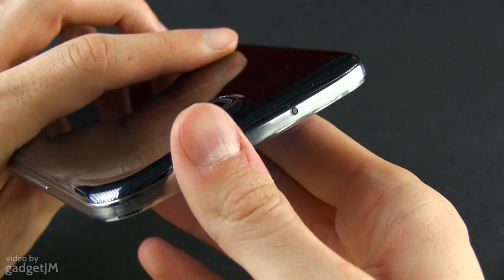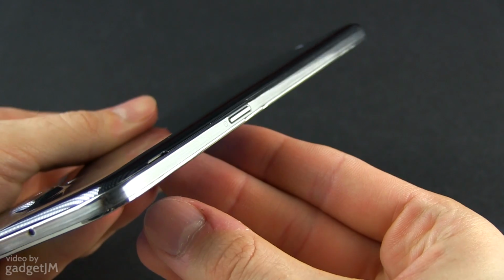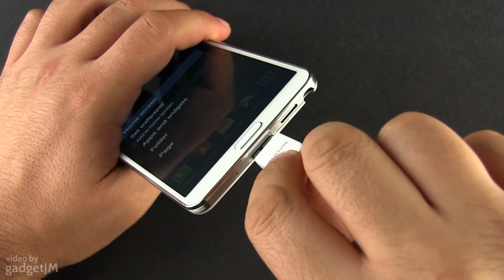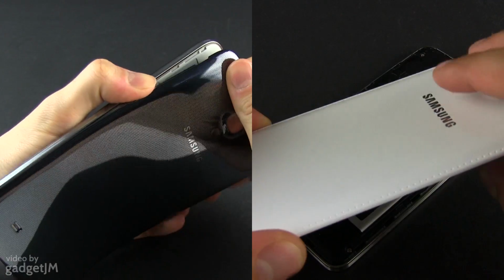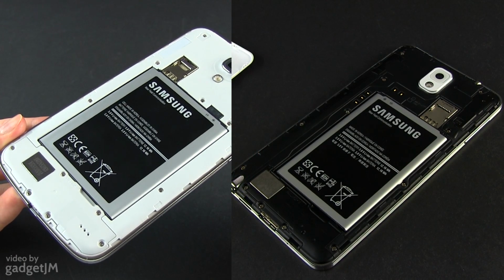When it comes to practical aspects though, not much has changed from one phone to the other. You get the same buttons and features, including the IR blaster, placed in roughly the same places around the body. However, on the Note there's a micro USB 3.0 slot, which allows faster transfer speeds and charging times. That aside, we get removable backplates on both devices and quick access to replaceable batteries and the micro SIM and SD card slots.